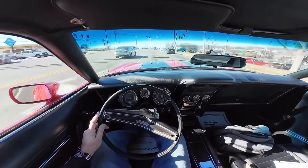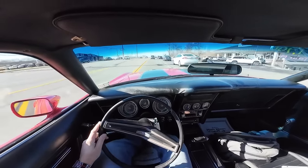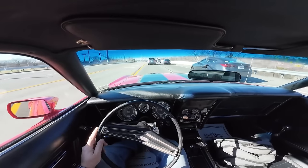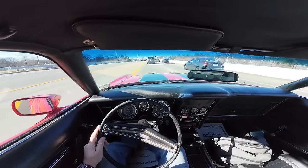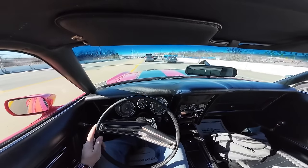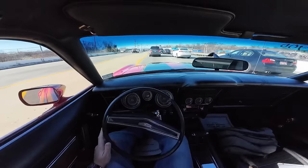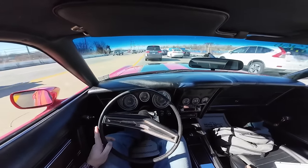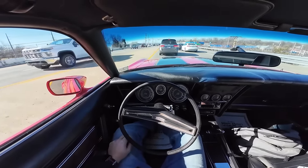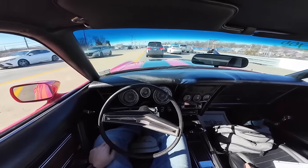You can hear it's running nice and smooth going down the road. The only thing I've seen is at idle. And I'm gonna two-foot it because I don't want it to decide to cut off on me at the red light right now. What I mean by two-foot is I just barely put my foot on the gas and keep that idle from dropping.